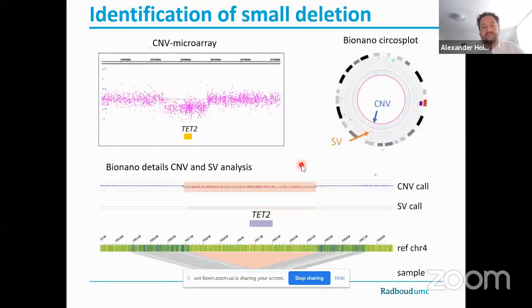But I'll give you some highlights of that study again. So here, for example, just to show you some different aberration types, you have a small deletion of the important TET2 gene identified by CNV microarrays. If you then look at just this chromosome in the circus plot, we also see that this aberration is called by the CNV profile, but also the SV algorithm. And if you click on these, we can directly see the CNV call in Bionano and the assembly-based calling of TET2, which is even more accurate, obviously, for the breakpoints. So that nicely validates even such a small single gene deletion. And it's pretty straightforward. But I should also say this is the most ideal scenario where both algorithms basically validate each other. So that's really nice.